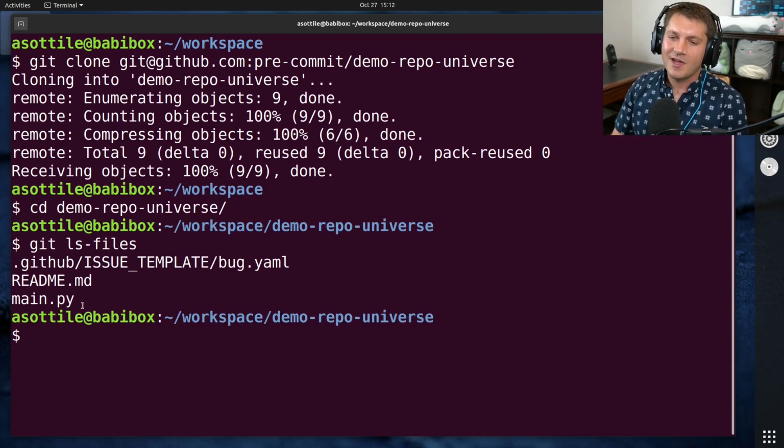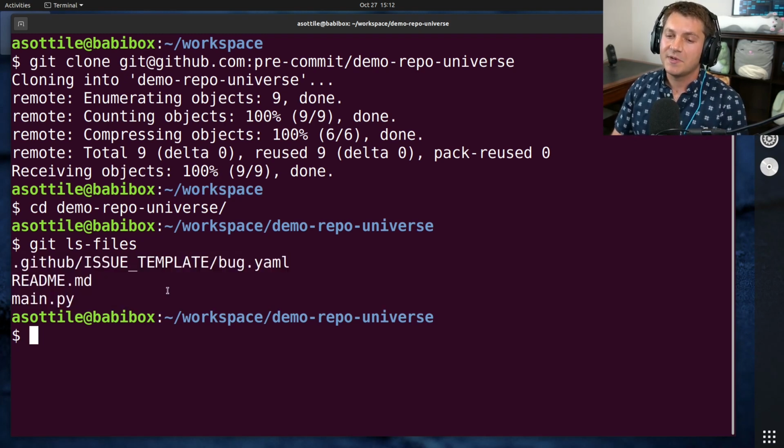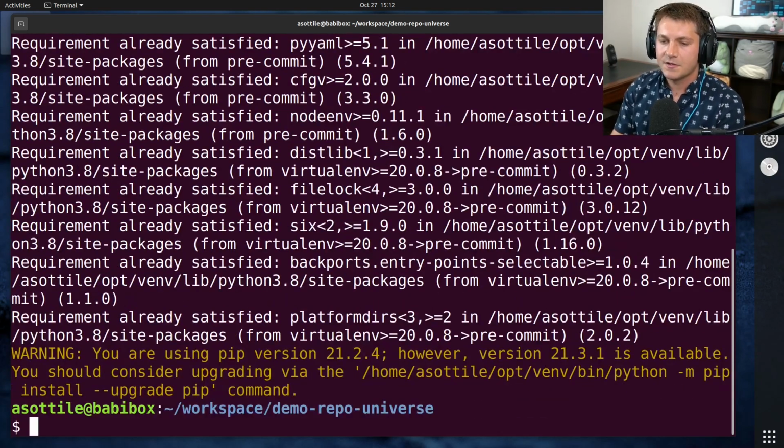The files don't really matter all that much, but we're going to be installing Precommit and setting up in this repository. The installation instructions are on the website, so I'm going to kind of gloss over those, but I'm just going to run pip install precommit to get going, and it's all set up there.